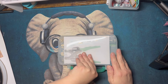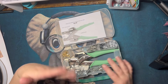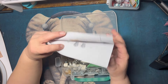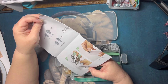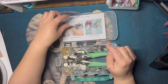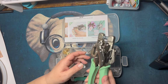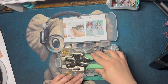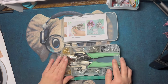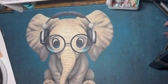And then I ordered this, and I thought it was so cute. It came in this case thingy, but I don't know what to exactly call it. You punch a hole and then you can put the eyelets and your tags, and it comes with all the different eyelets. I don't have one of those, and I want to put those on my journals to give it a more polished look. So I picked that up, and I will link everything from Amazon.